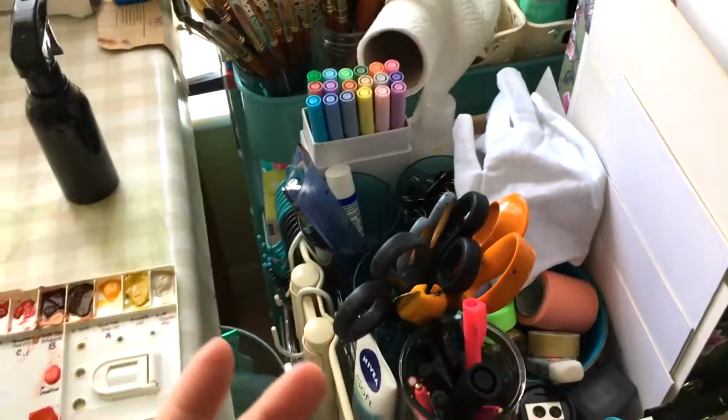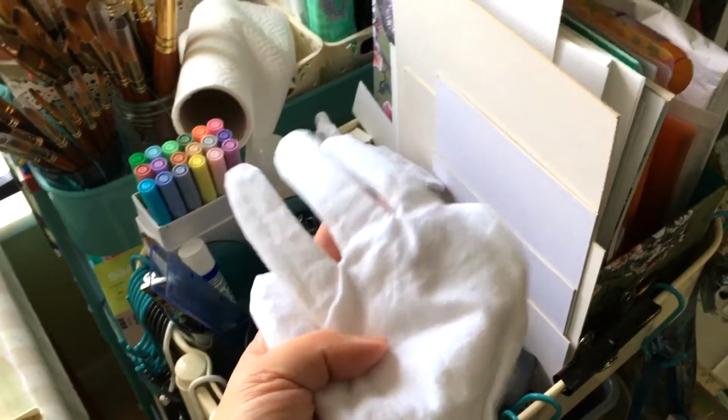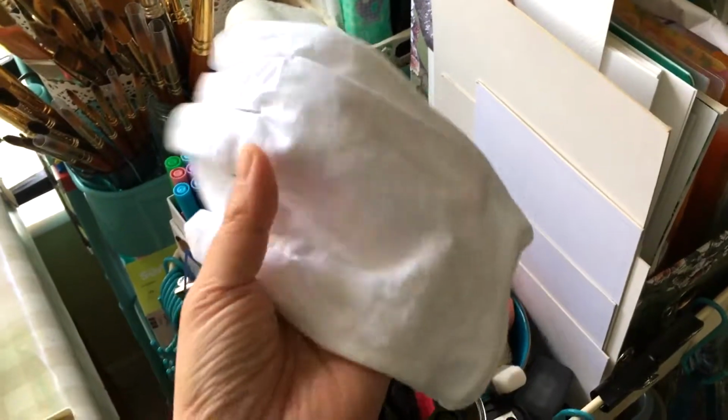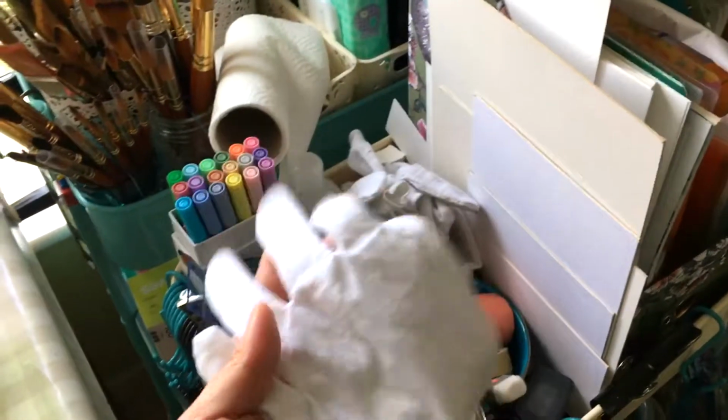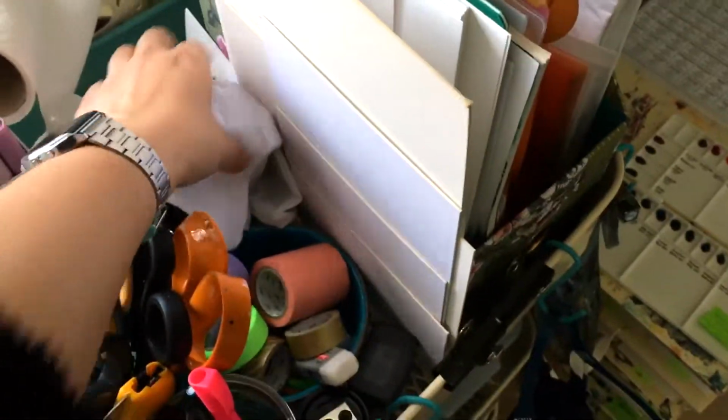It's just a thing that my grandmother brought me up to do. So when I am handling any kind of watercolor paper, I always put cotton gloves on so that I don't get any grease marks onto the paper. And because I use it really often, I like to have them here.